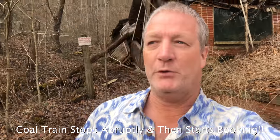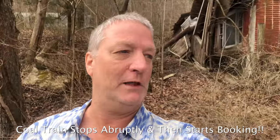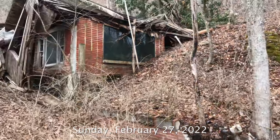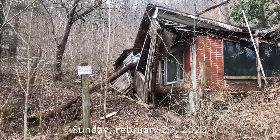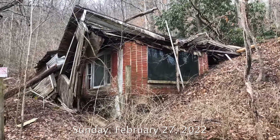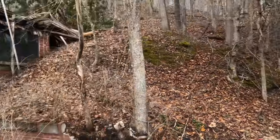I was driving down through here in Tennessee, in the hills of Tennessee, looking for some coal trains. And I heard a coal train on my scanner coming. So I pulled over to the side of the road real quick, just in time to get the coal train. They stopped for some reason, but what was really cool about it, when they started up, they were really booking. Within just a couple minutes, they had that train probably going 30 or 35 miles an hour because it's going downhill. And I just wanted to show you this.